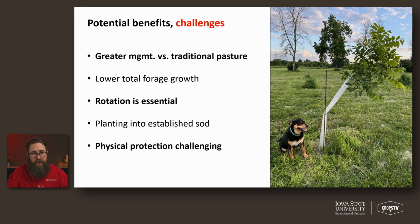And then finally, physical protection. I mean, trees get damaged by small creatures like dogs and deer. You can imagine what larger livestock could do to these things. And physical protection of the tree itself, but also the root zone below that tree. Something very, very important to think about.